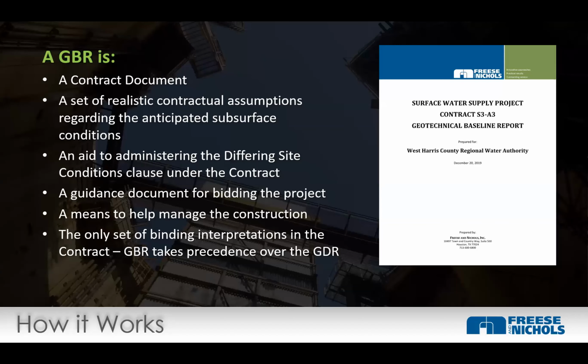I don't need to belabor this point too much longer, but the GBR itself is actually kind of an excellent summary of the bidding of the project document. It's a summary of what can be expected. So not that you shouldn't read the specs or look at the plans, but the GBR, the methods it talks about and how it summarizes material is very useful to get a pretty quick look at what's intended for construction. And important, it takes precedence over the GBR.